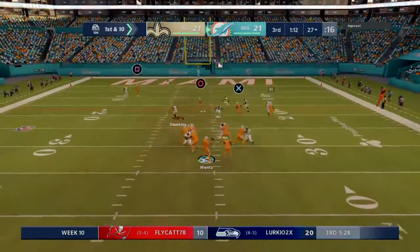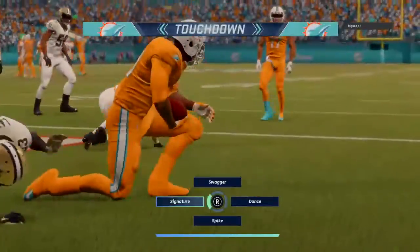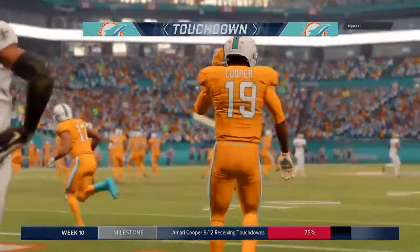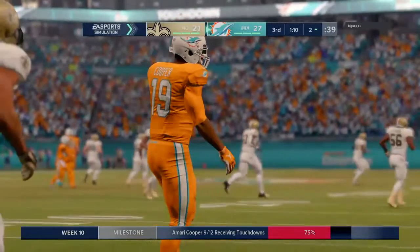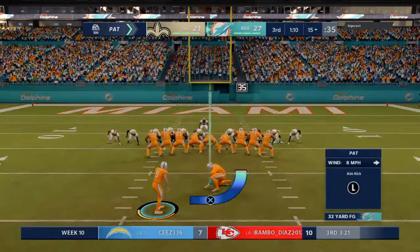Now they'll throw it. Wentz going to throw deep for the end zone. And that is caught. Touchdown, Miami. Carson Wentz with touchdown pass number 4 on the afternoon, and the Dolphins have broken our tie as they take the lead.